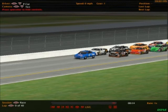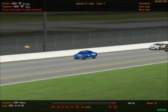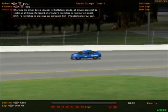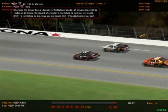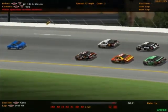Hello ladies and gentlemen, welcome here to the Philips Cup Series Season 4 opening race. We are here at Daytona International Speedway for the night race. This is the first time in Philips Cup Series history that the Daytona 500 will be under the lights.